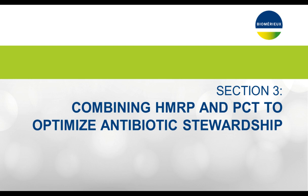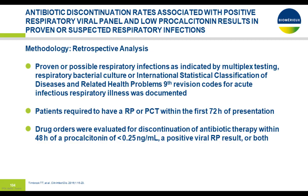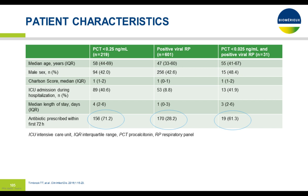And then finally, combining the highly complex or multiplex respiratory panels and PCT to optimize antibiotic stewardship in these patients with COPD. So this study looked at discontinuation rates associated with positive respiratory viral panel and low procalcitonin results in suspected respiratory infections. Patients were required to have a respiratory panel or PCT within the first 72 hours of presentation. Drug orders were evaluated for discontinuation of antibiotic therapy within 48 hours of a procalcitonin less than 0.25 and a positive viral respiratory panel result, or both.